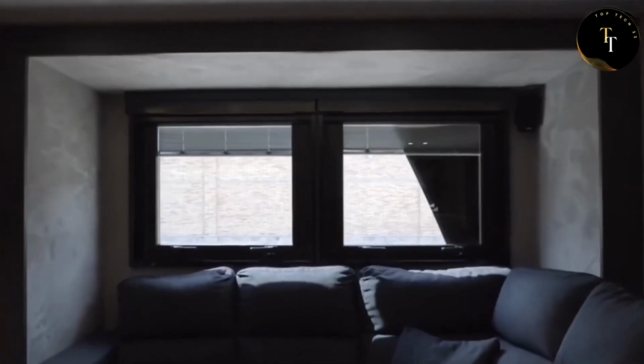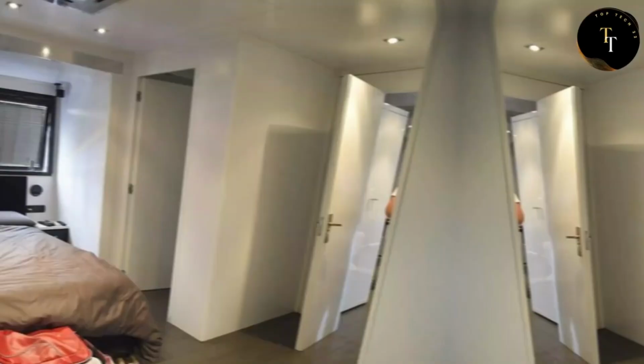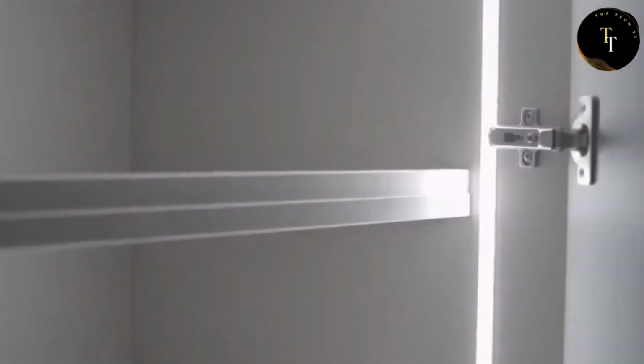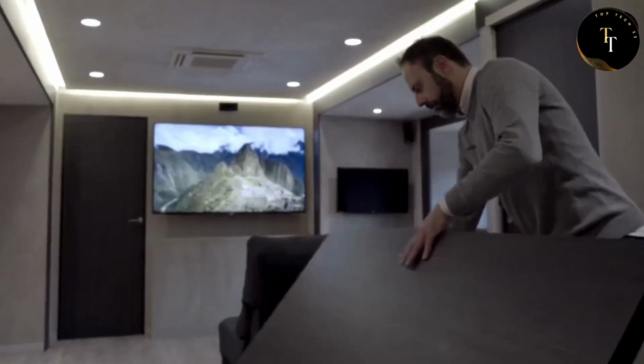But step inside and you'll be blown away. It's like stepping into a sleek modern apartment on wheels. The interior is all about style and minimalism, nothing like your average motorhome, and get this, thanks to some nifty sliding design, it's way roomier inside than you'd expect.